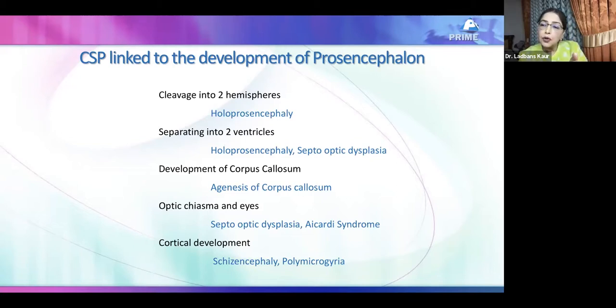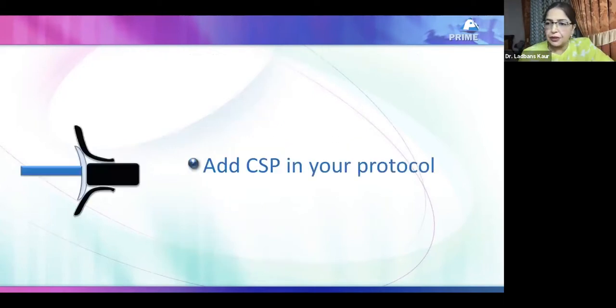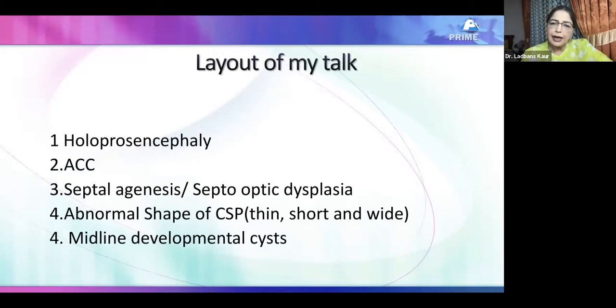This is how you need to fit in your protocol, not only looking at CC or CSP. If there is any problem with CSP, mind it, this is the list you need to go through and look at each and every area meticulously. So add CSP in your protocol. That's the message. In the layout of my talk, I'll be talking about holoprosencephaly, and about ACC.